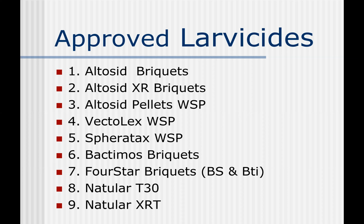Bactimos BTI briquettes, those are the ones that were most common for just over-the-counter sales. We don't see them as much anymore. They work very similar to the Spiratex and Vectalex. It's just they're in a briquette form, and they usually float on top of the water and slowly release their material over a period of time.